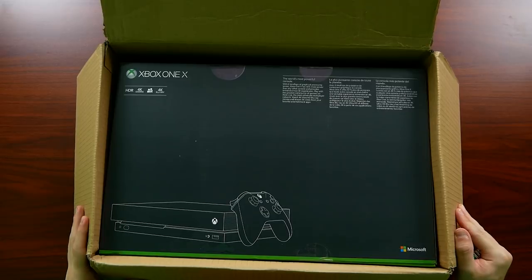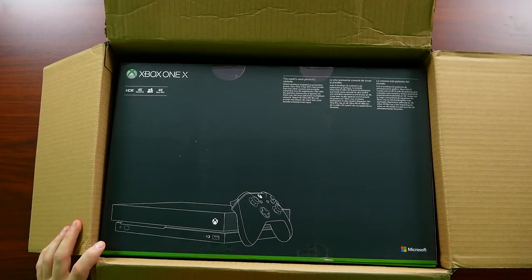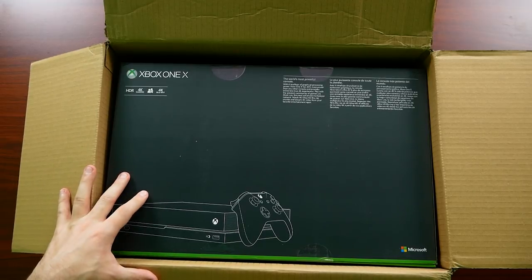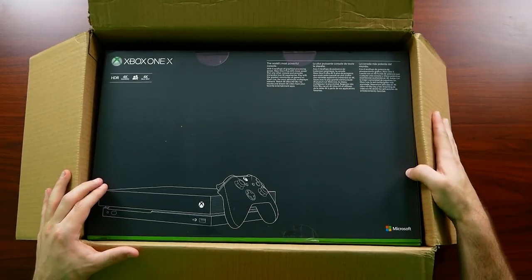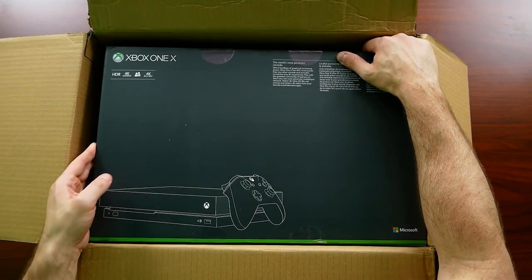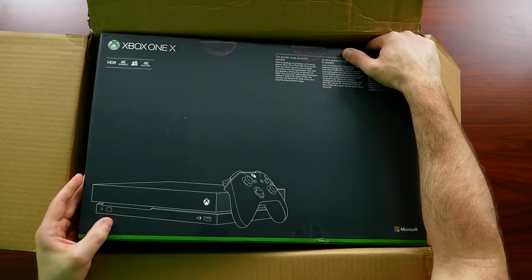And it actually looks like, does it say refurbished on it? It just says Xbox One X. It's in the box though. That's a little surprising. Even has tape on the top here. Let's get it out of, I don't know if there's any packing information in here.